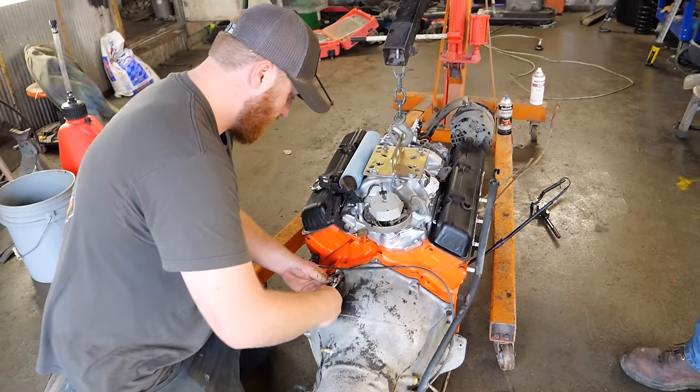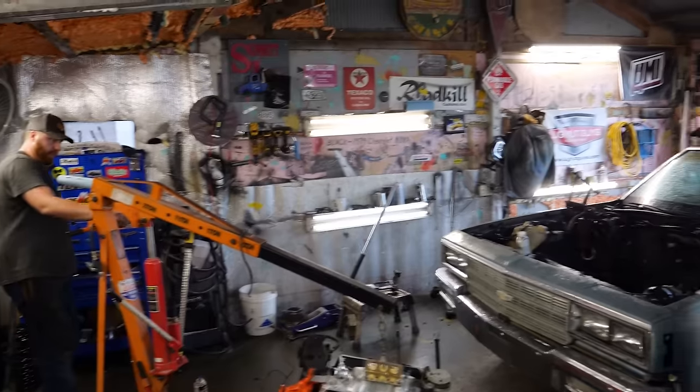With the oil change done, we mated the engine to the transmission and winched the car back inside. Go ahead and pick that up.